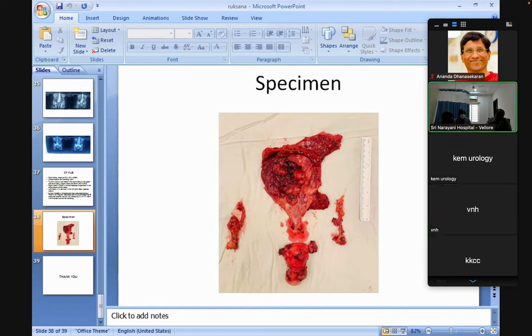Sir, one question, sir. Suppose the creatinine had been normal for this lady. What would have been the approach? Because being adenocarcinoma, should surgery be the first priority, or will the oncologists urge for chemotherapy first?